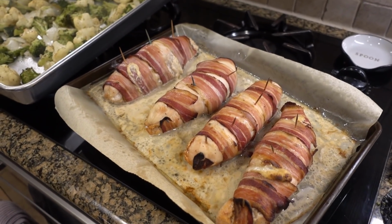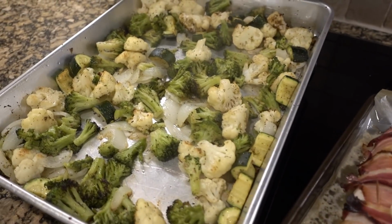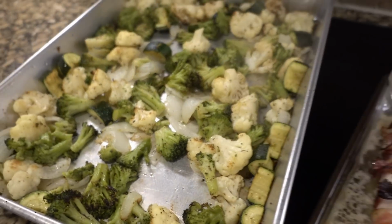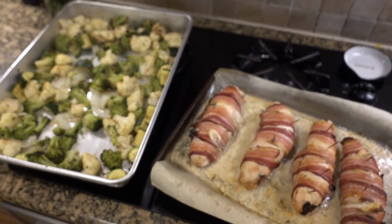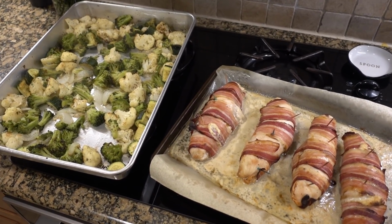Alrighty, so our chicken is done. It took about 35 minutes, and the veggies were pulled out at the same time as the chicken when everything came together nicely. So I will next put this on a plate and show you dinner.